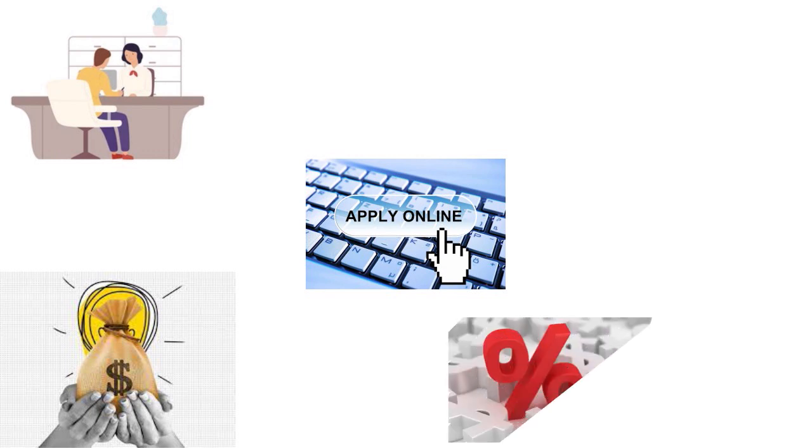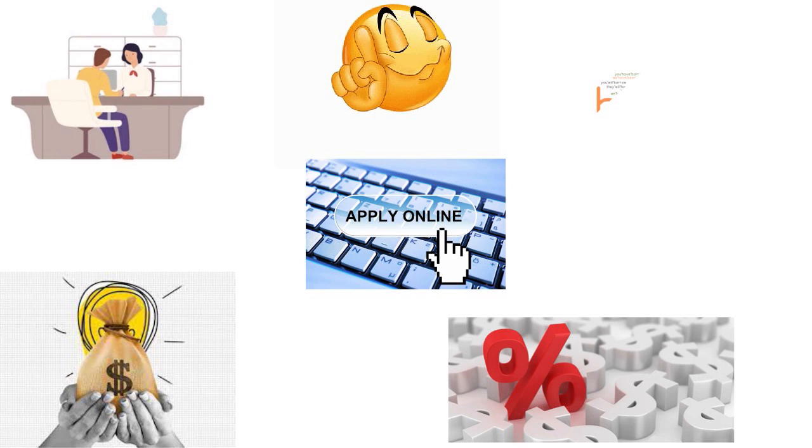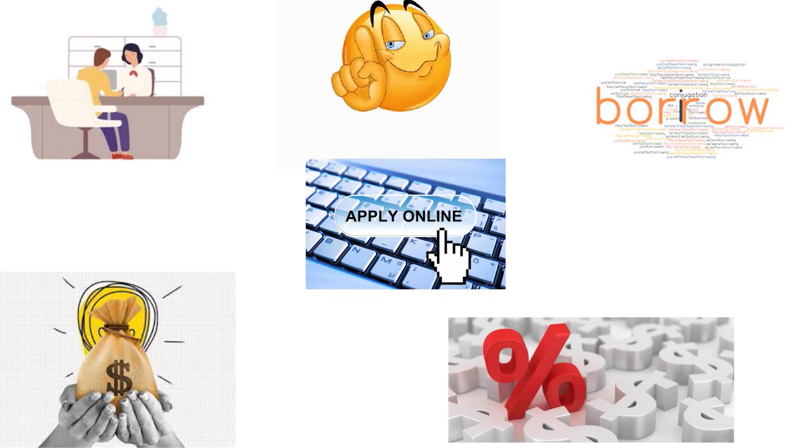You pay interest only on what you use, okay? The money that you borrow and use. And you make no payments until you use your line. And you can borrow again and again and again, okay? So when you pay down your credit line, that money becomes available to borrow again, okay? So this is really great.